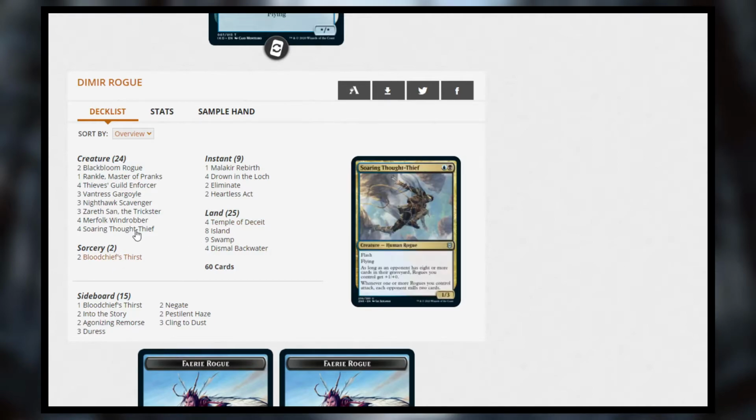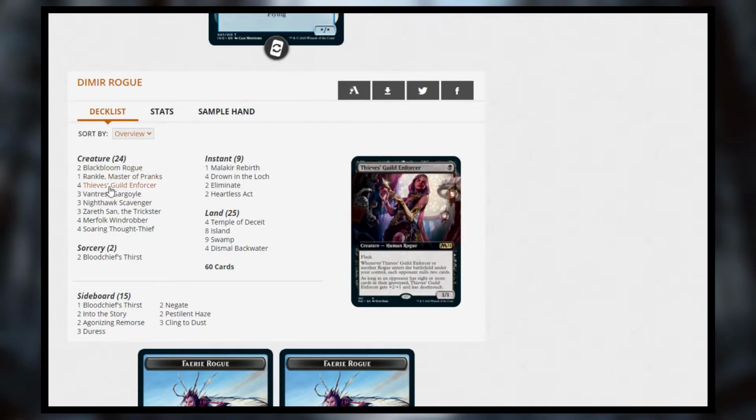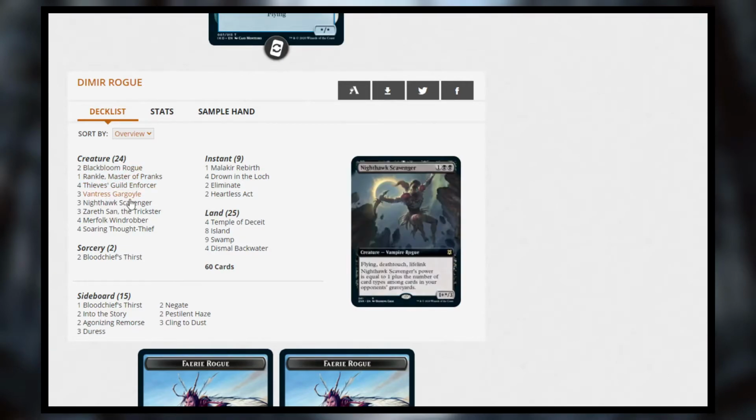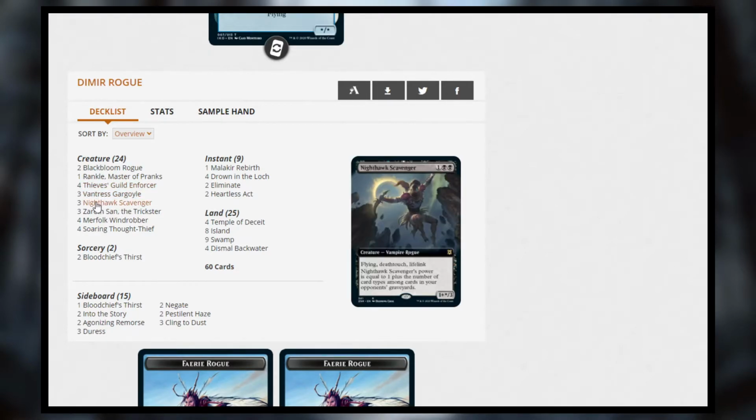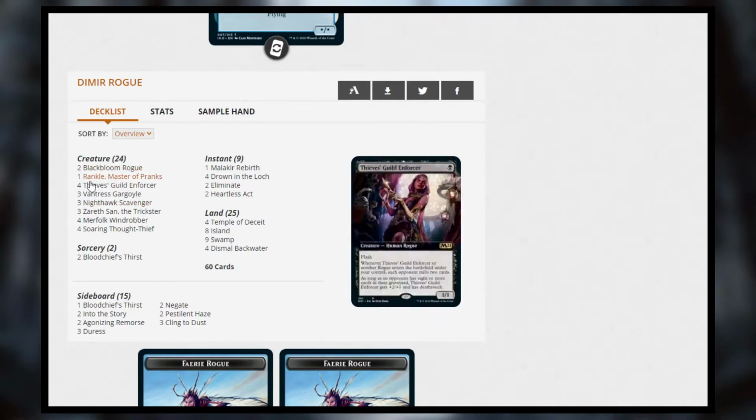So what I really like about this is that it is not free of upgrades, but there are fewer things I would upgrade. For instance, I might take out one or two or all three Vantress Gargoyles to put in maybe an extra Nighthawk Scavenger and maybe 2 Rankles.